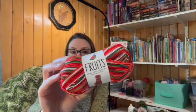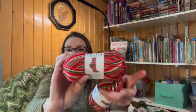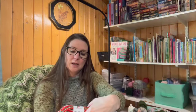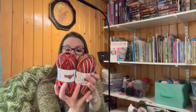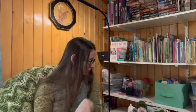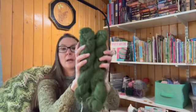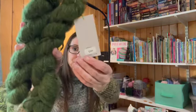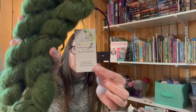I ordered some fruits from Premier. This is the watermelon. So I'm going to make me some watermelon socks. And this one is 93% acrylic and 7% PBT. So I ordered 2 because these are 50 grams each. And then I ordered the upcycle alpaca for my big cozy Cardi, and the green Surrey to go with my big comfy Cardi, the elm color from Hue Loco.